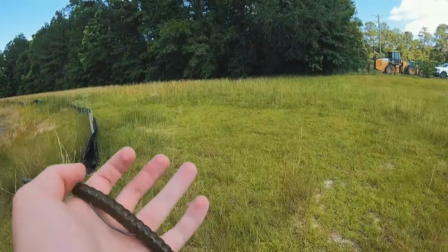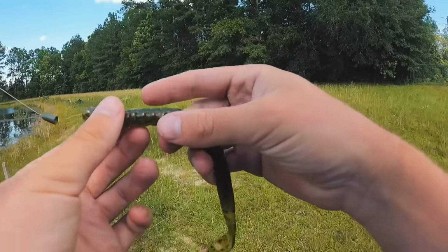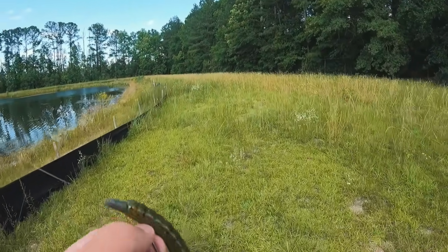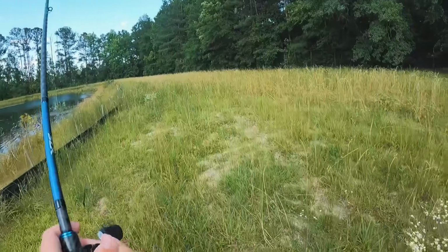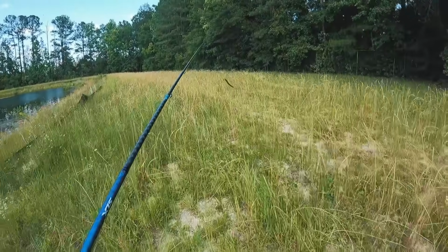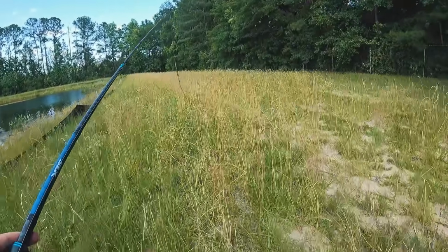And this thing is gigantic. Yak only had 3-aught EWGs in his truck. I really probably should have bought some 6 or 7 aughts at the store. Oh, this grass is tall too. I've seen so many water moccasins and alligators at the spot. Do not like this one bit.